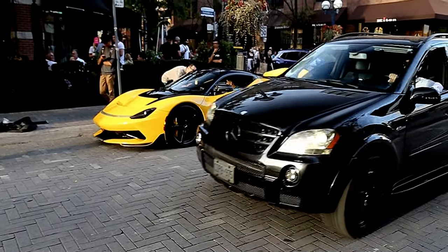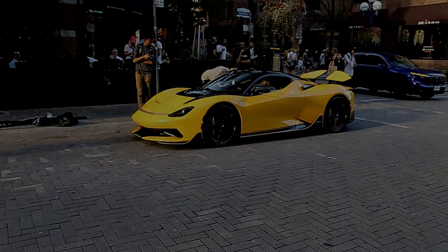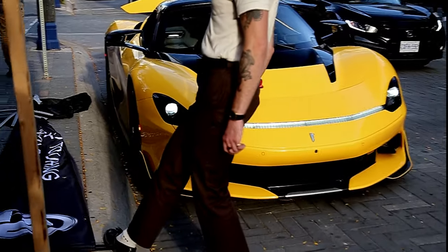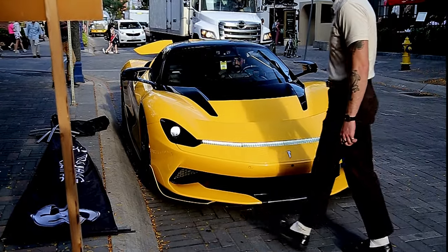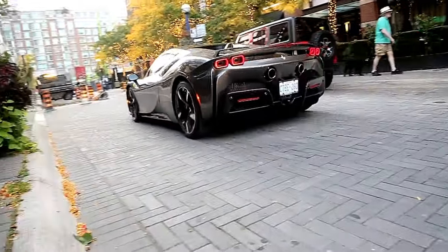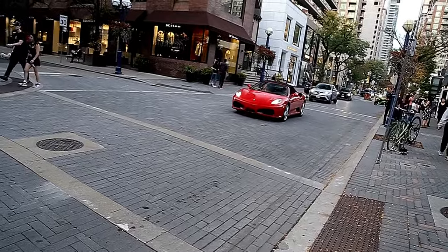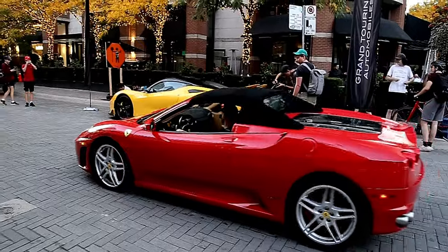And we got the Pininfarina Battista. That's it moving up. So cool. We'll wait till it leaves because I want to get this taken off. Black SF90. Oh, gray SF90. Grigio Silverstone? So technically Pininfarina and Pininfarina. That's pretty crazy.